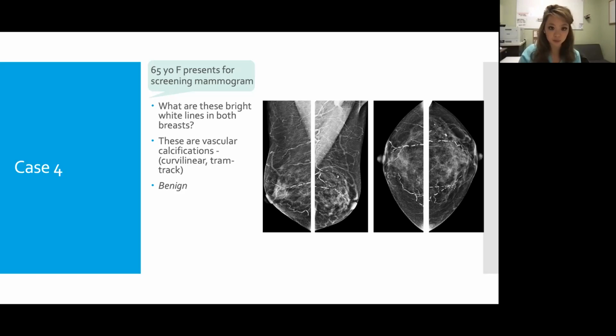So this is a 65-year-old who presents for a screening mammogram. You've seen a few mammograms so far in this PowerPoint. There's all these really bright, like crazy lines that are going everywhere. So what are these things?